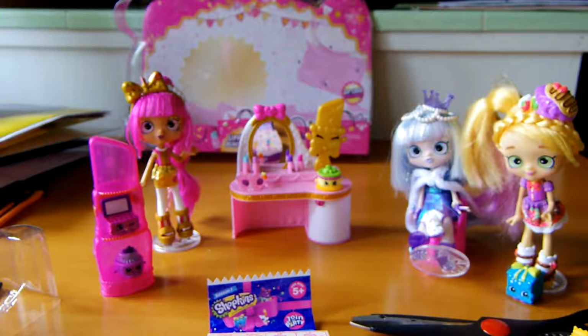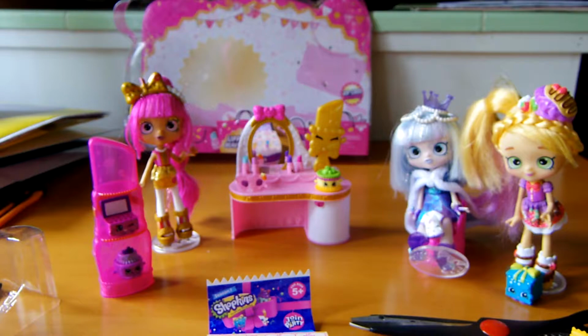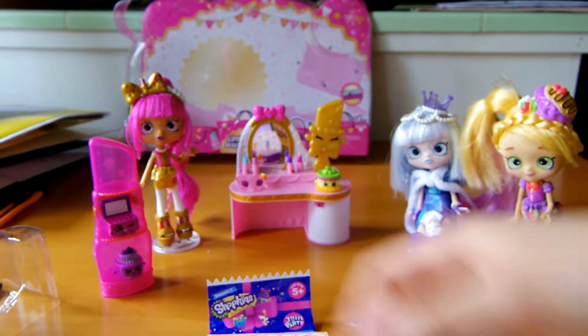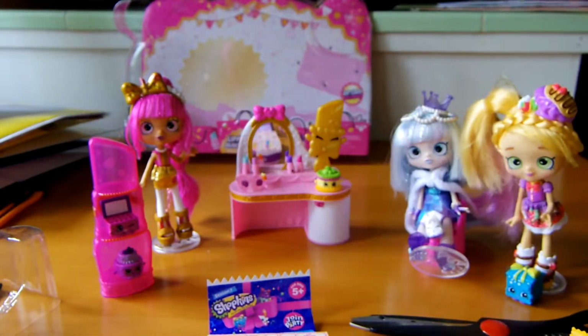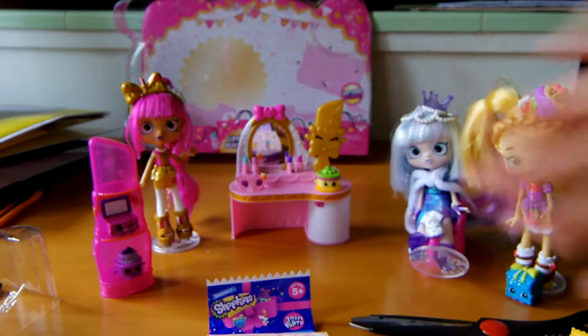Well, this is what we got. Yeah. So I'm so happy I got those cool Shoppies, and this Shoppie is going to have some fun in my house.